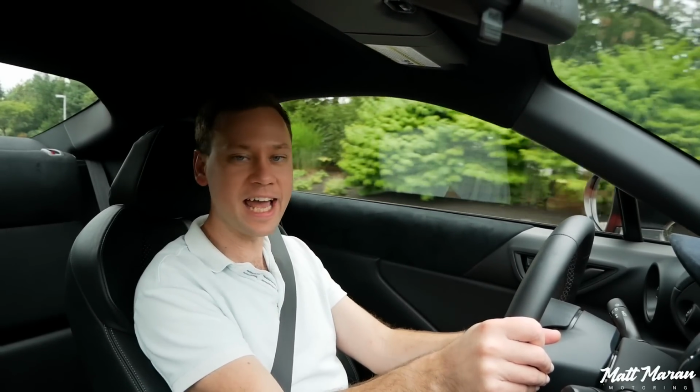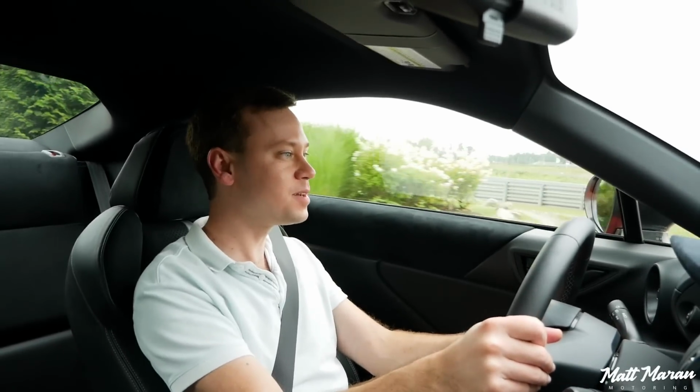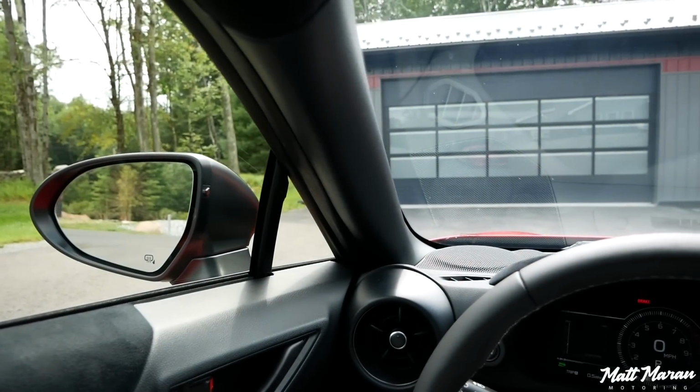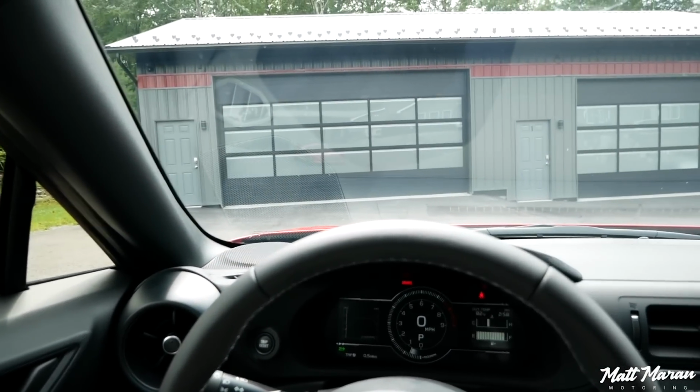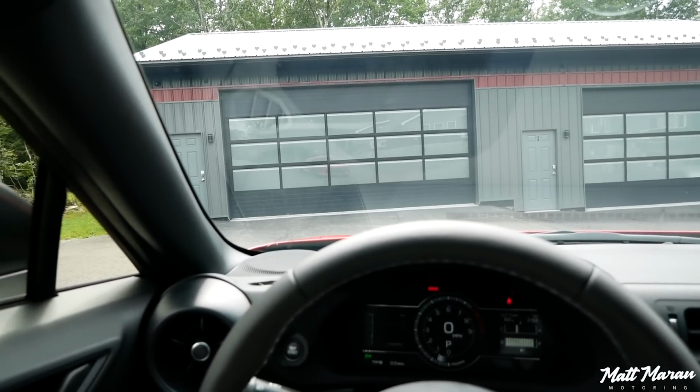So that's basically the end of my street drive here. The last little thing to mention: visibility is still excellent here, just like it was in the previous generation. You still get a little bit of a curvature from that fender, so it's really easy to place that wheel whenever you're trying to hit apexes and stuff.